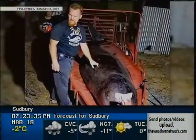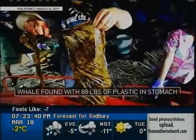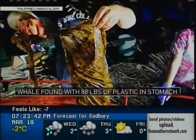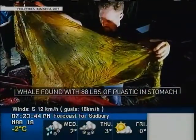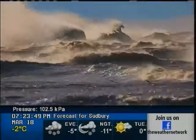A male whale has died from ingesting too much plastic. The museum team who performed the operation to find this out said it's the most plastic the group has ever seen in a whale. Inside his belly were 16 rice bags, 4 banana bags, and several shopping bags.